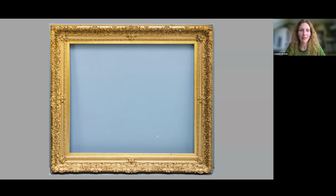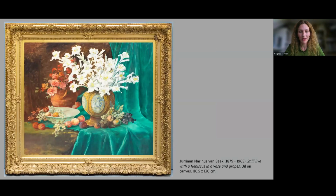This is the image that was attached to the inquiry mail. It is a frame in late Louis XIV style. It has a wide ogee-shaped profile with hatching, scrolly acanthus foliage and flowers. The corners and centers are accentuated with slightly raised acanthuses. The auction house received the frame from a private person, and it didn't come alone. In it was a still life by the Dutch painter Jurjan Marinus van Beek.